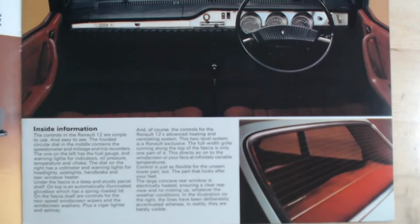So the interior is a very plain interior, isn't it? A very basic vehicle indeed. It does show these heated rear windows, but controls are kind of limited. It's got a little bit of style to it, particularly the steering wheel is a very Renault-esque type steering wheel, but overall a very simple vehicle.